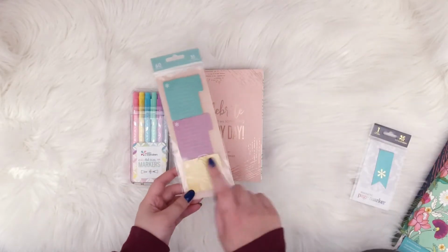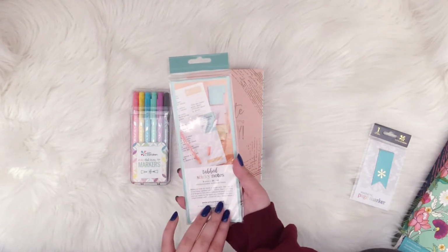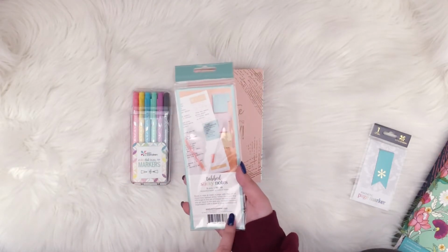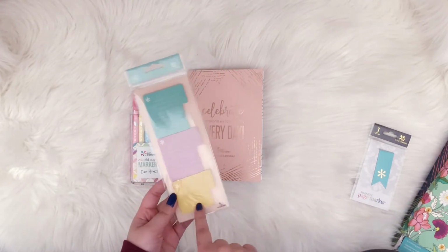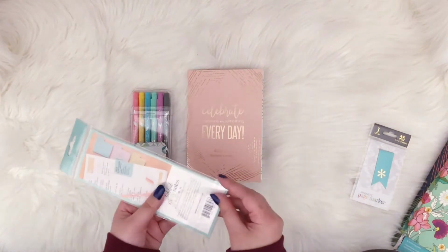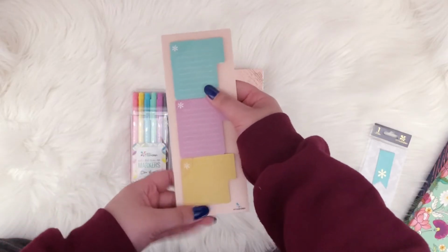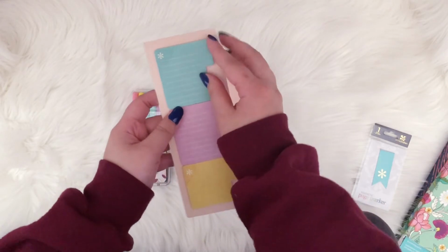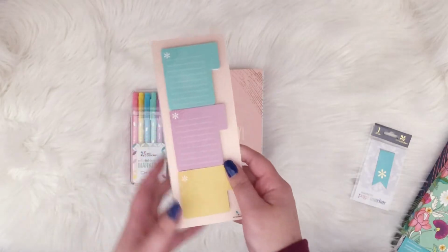The next thing I have is this. This is actually something I'm super excited for. These are, I guess, called tab sticky notes. There are 3 pads here, so there's 3 colors. This one's a little smaller, and then there's 2 that are note pages. So I'm going to open them up so you can see. So here's how they look. They are nice and tabbed, which I love, and they're different colors, so that's really nice.